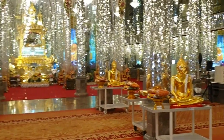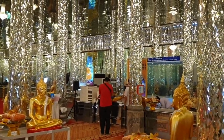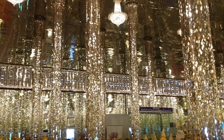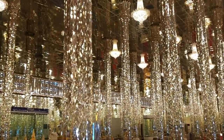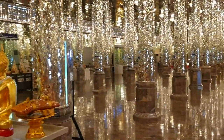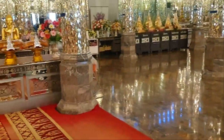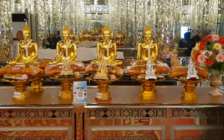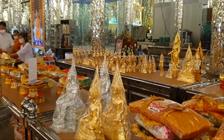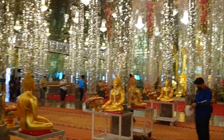And you can see various gold Buddhas there with a little gold plate at the side, and on top of that they'll have new robes for the monk, so you can make your donations and you can present them in front of the Buddha and gain merit and give something back to the temple. Quite a few different offerings there that you can make donations for and present to the Buddha.